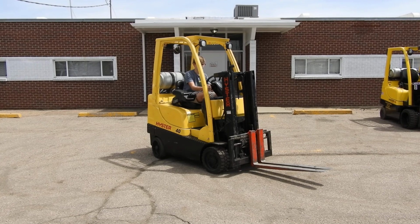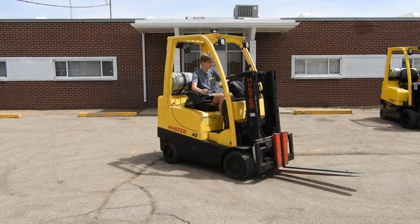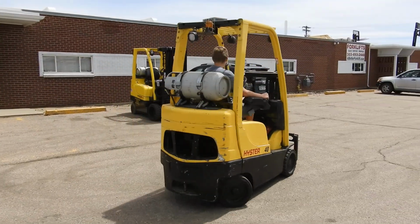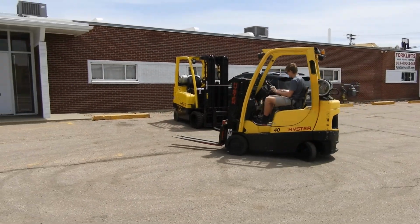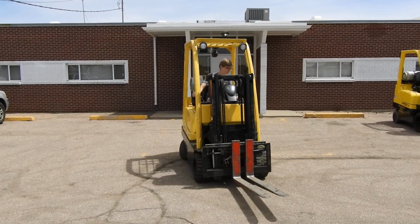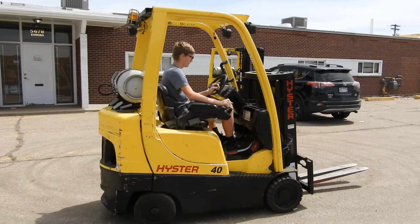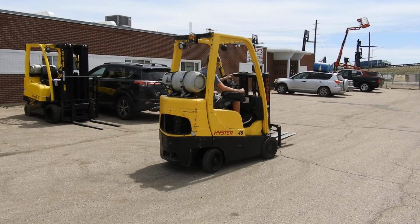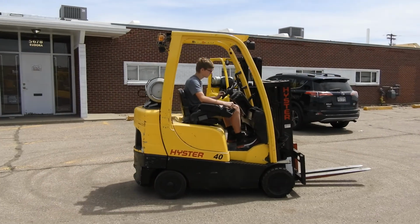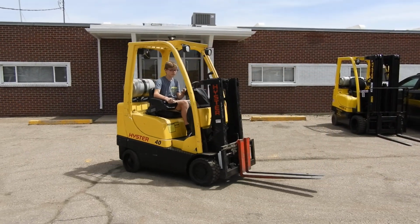Today we're excited to test drive stock number D21237. Compact and cute little thing, good running, 2005 Hyster S40FTS. It's a short wheelbase, it's a 4,000 pound capacity on a 3,000 pound chassis. It's very tight, very nimble. It's equipped with an 80-inch trucker's mast, good for loading and unloading semi-trucks.